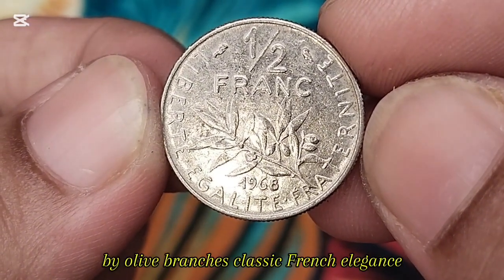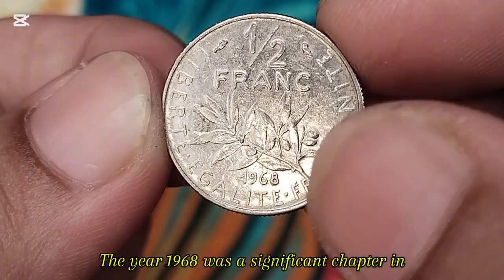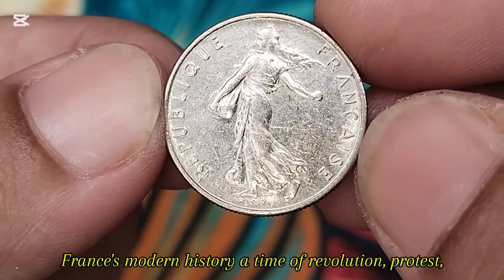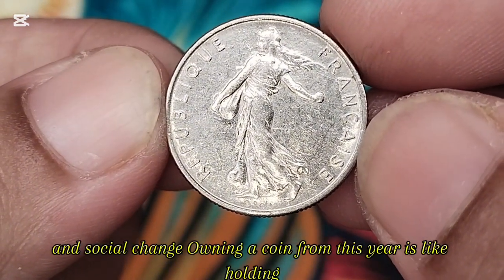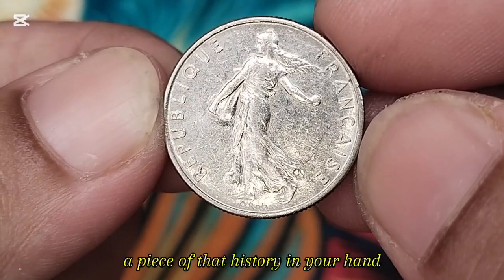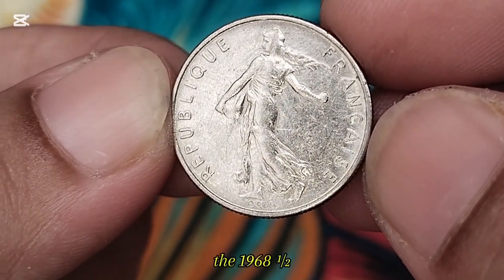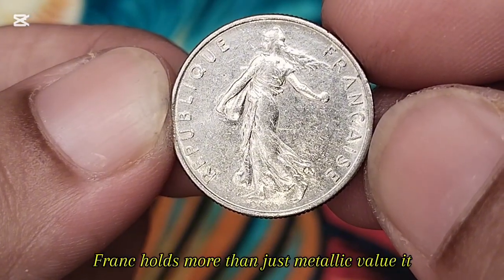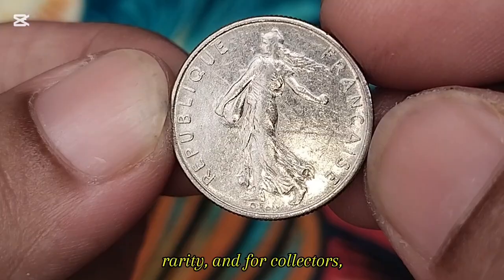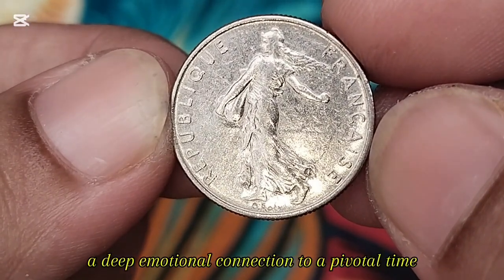Classic French elegance. The year 1968 was a significant chapter in France's modern history, a time of revolution, protest, and social change. Owning a coin from this year is like holding a piece of that history in your hand. And because of this backdrop, the 1968 franc holds more than just metallic value. It holds historical sentiment, rarity, and for collectors, a deep emotional connection to a pivotal time.